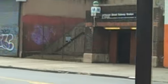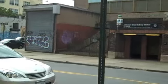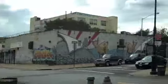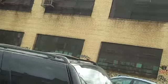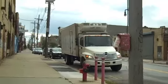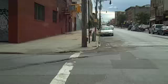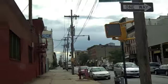To my right, you have the Jefferson Street subway stop of the L train. There's also an entrance here on my left. Probably not the place you want to be late at night. Nothing much down at this end until we get to the corner of Troutman. Now this intersection here of Troutman and Wyckoff, more of an industrial area.